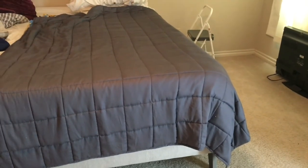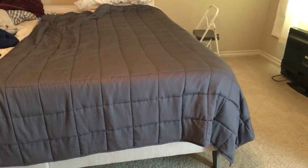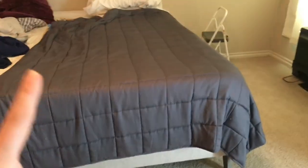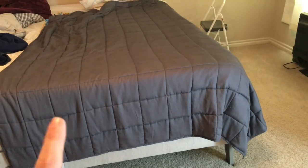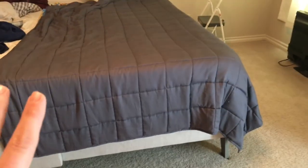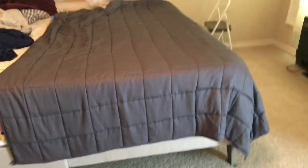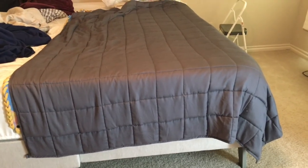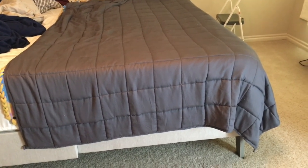My husband and I don't share comforters on the same bed. We use different ones so that we don't fight over them in the middle of the night. I have a weighted blanket. I will tell you that I do have trouble sleeping, insomnia and anxiety. So I got this for Christmas. It is really, really heavy. I think it's a 17 pound one. It's hard to move. But I really like it.